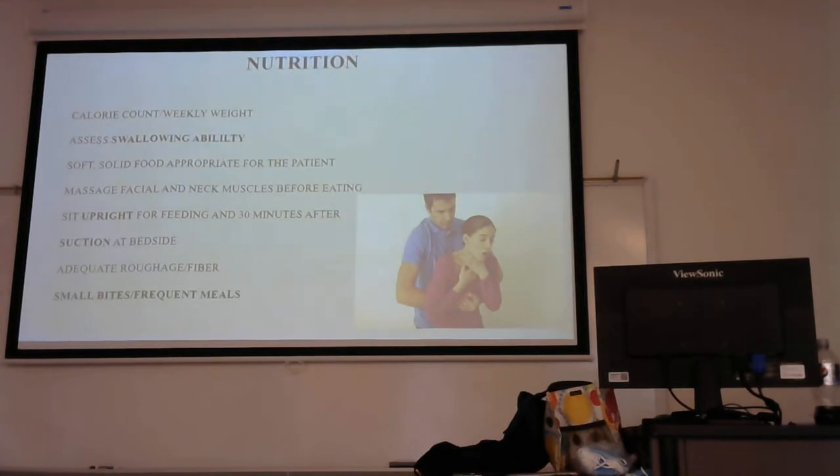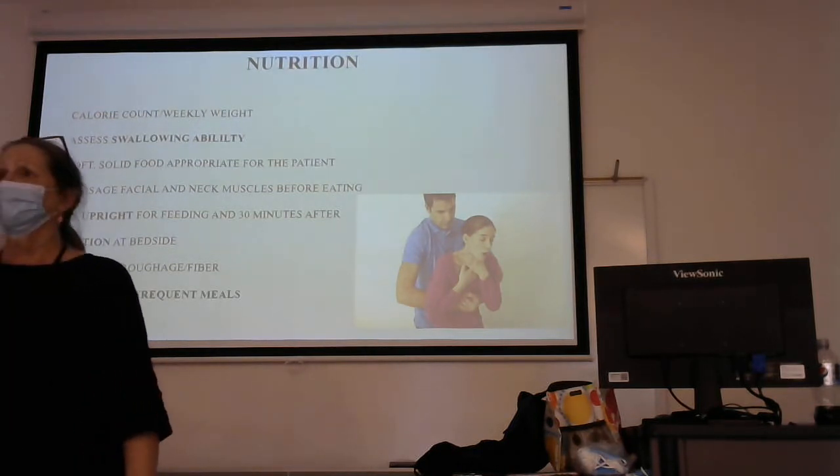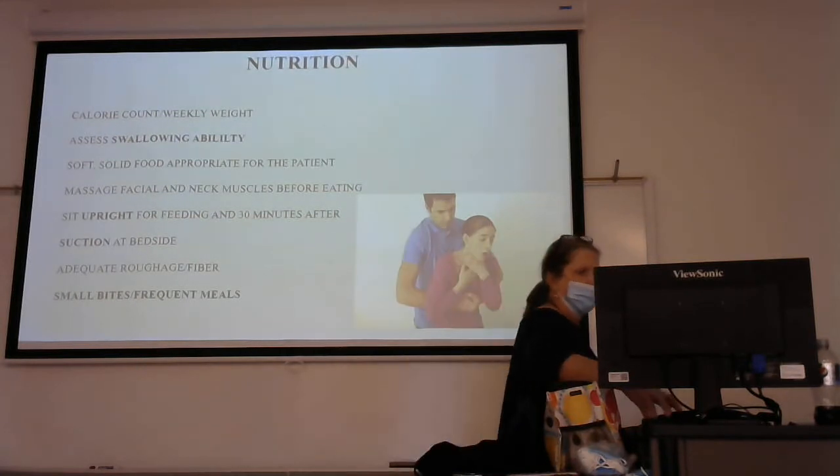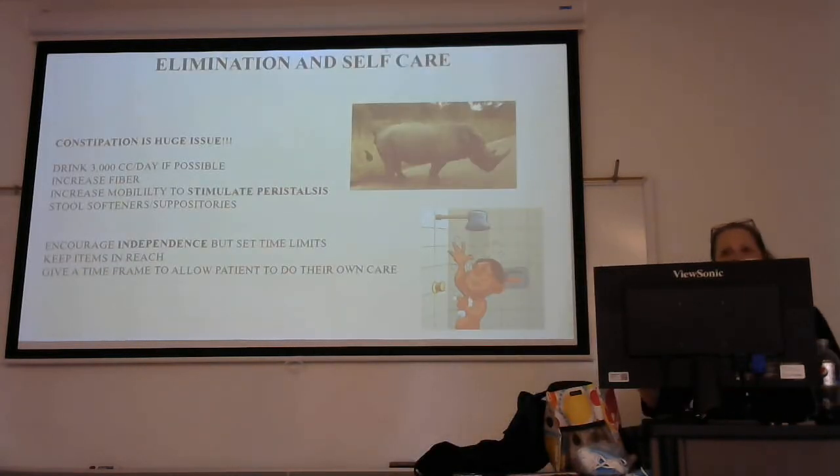Suction at the bedside. Roughage, fiber, fluids. Massage facial and neck muscles before eating because they're tight and rigid. And sometimes massage can help relax those throat muscles so they can swallow better. That's kind of specific for Parkinson's.